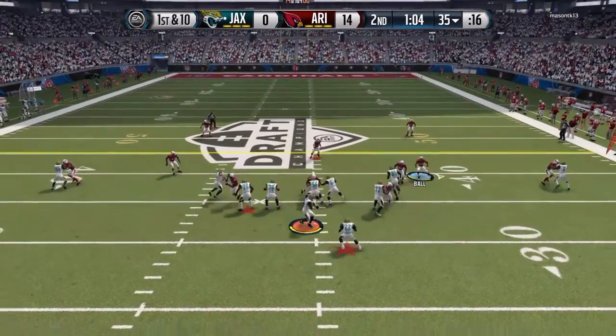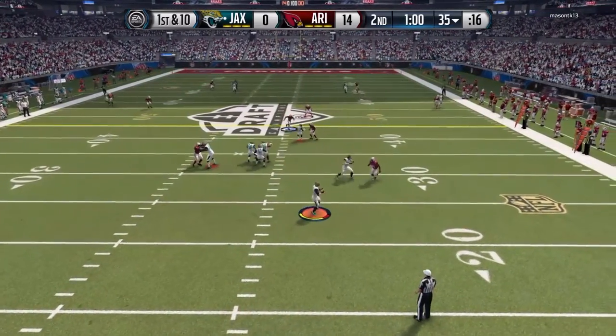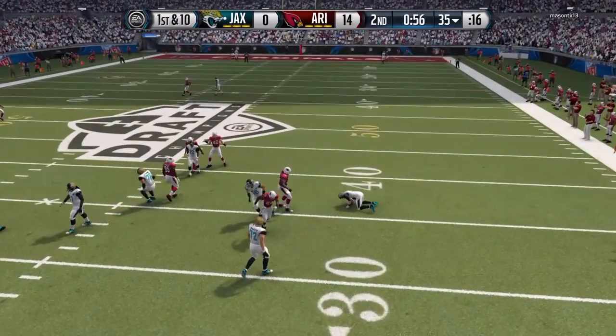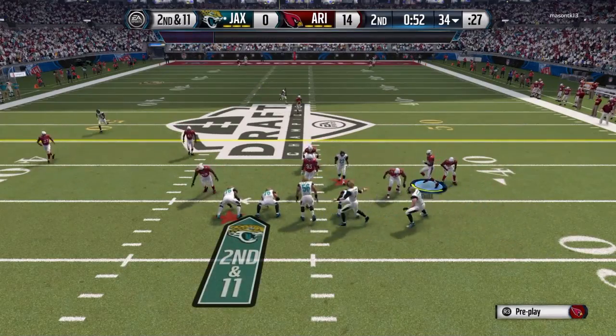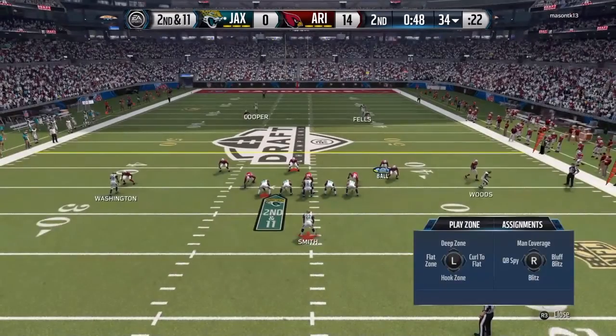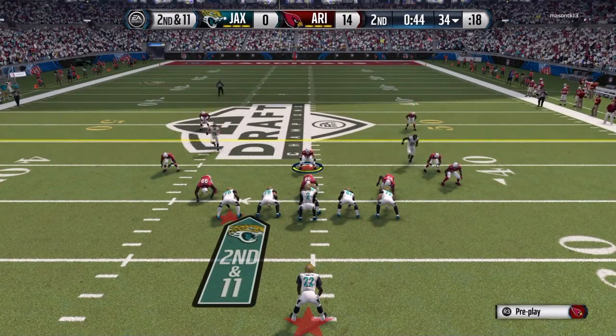They bring in the extra tight end. And now Ryan's going to take off. They're going to get him here for a sack. Got to give the defense a lot of credit here. You want to stop the offense from scoring here with under 2 minutes to go in the first half. Good pressure on the quarterback, and they take him down behind the line of scrimmage.